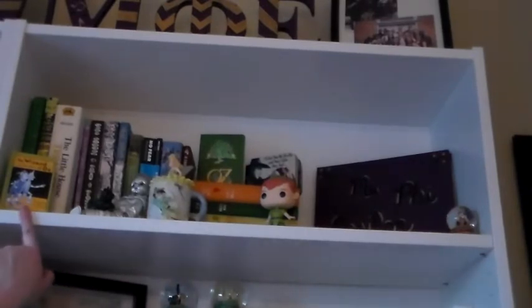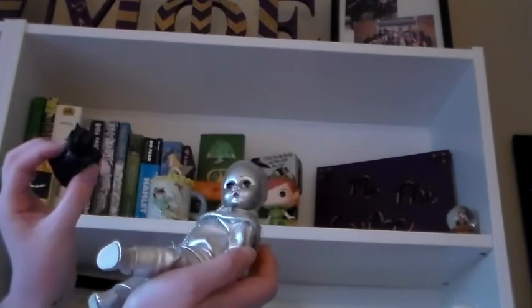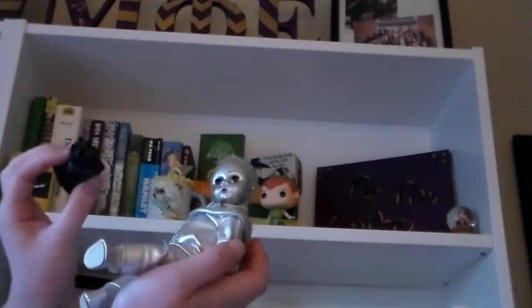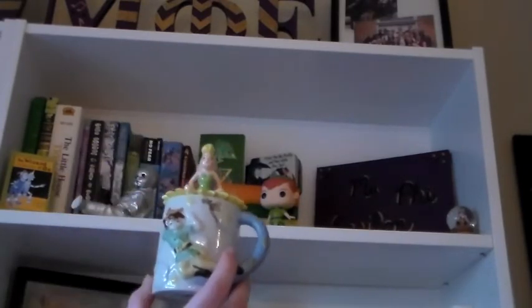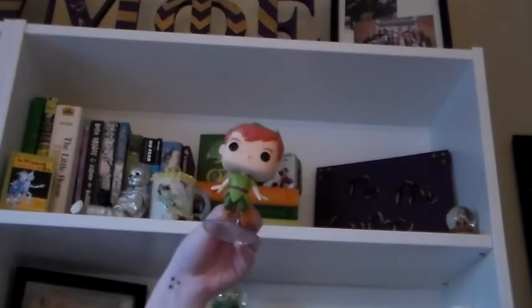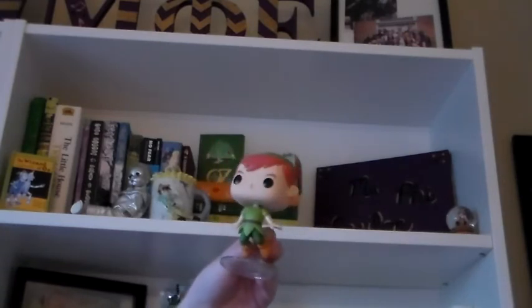Starting over here, I have a little miniature copy of The Wizard of Oz by L. Frank Baum, which is my favorite classic. I have a Madame Alexander Tin Man doll, and then a miniature Toto that I have had since I was little. I have this really old Peter Pan mug that a friend of my mom's gave me, and a little Tinkerbell box inside of it because I think it just looks really cute like that. I also have the Peter Pan Funko Pop because I think he's adorable and he's flying. This might be a Hot Topic exclusive, I cannot remember.